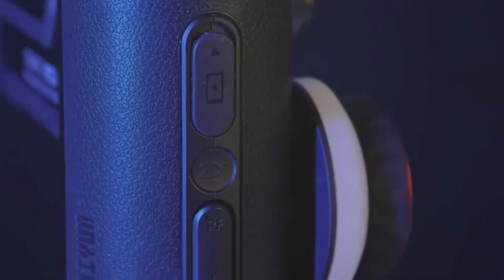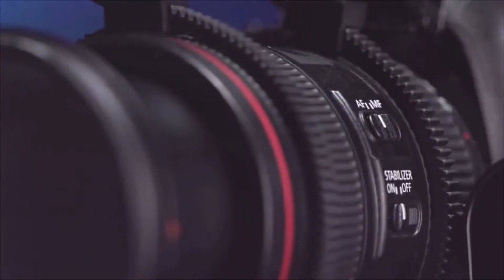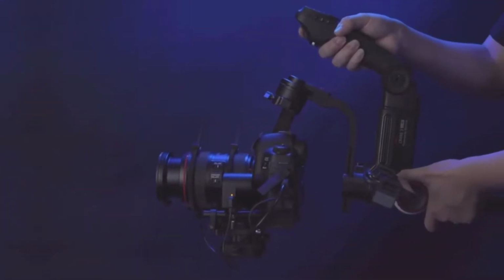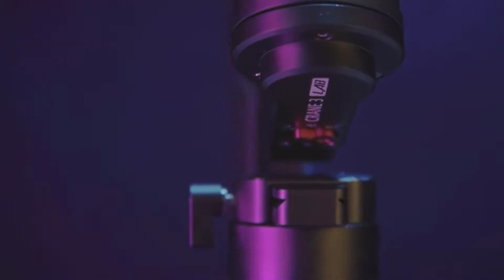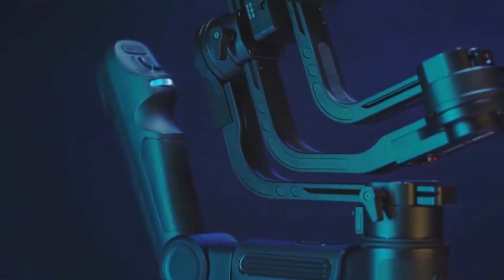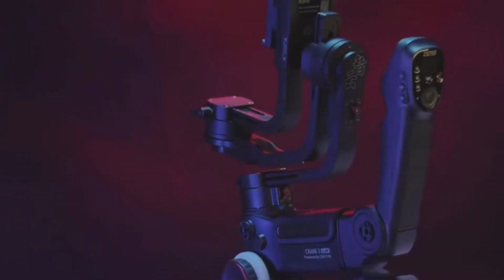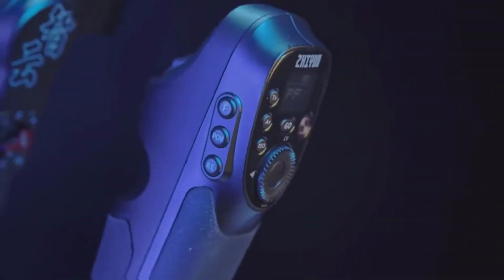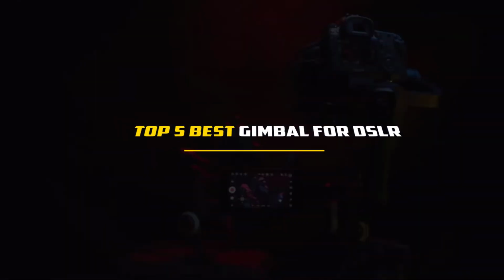Whether it's a monopod, tripod, Steadicam, shoulder rig, easy rig, or a gimbal, a filmmaker needs to have some kind of stabilization. There's no doubting that 3-axis gimbals are all the rage nowadays, and they're selling like hotcakes. It's easy to see why. The creativity of vloggers, amateur filmmakers, and videography hobbyists was always limited by their gear. Steadicams or easy rigs were simply out of the question. In this video, we will discuss the top 5 best gimbals for DSLR. So let's get started.